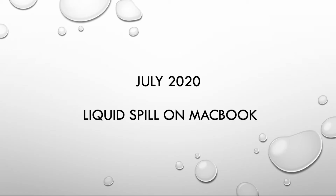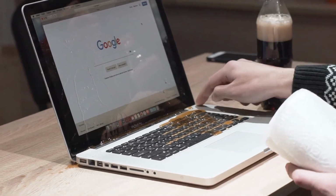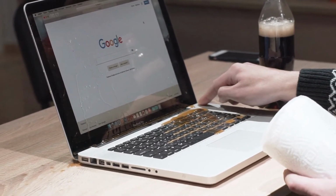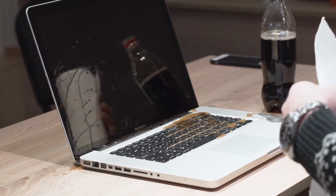All right? So what do we do in the case of a liquid spill on a keyboard of your laptop? Well, I get those requests as well. July 2020, liquid spill on MacBook. My number one rule is no liquids near your laptop. You are a human, you're gonna make mistakes. We don't want one of those mistakes to be spilling wine, water, beer, whatever liquid on your laptop.